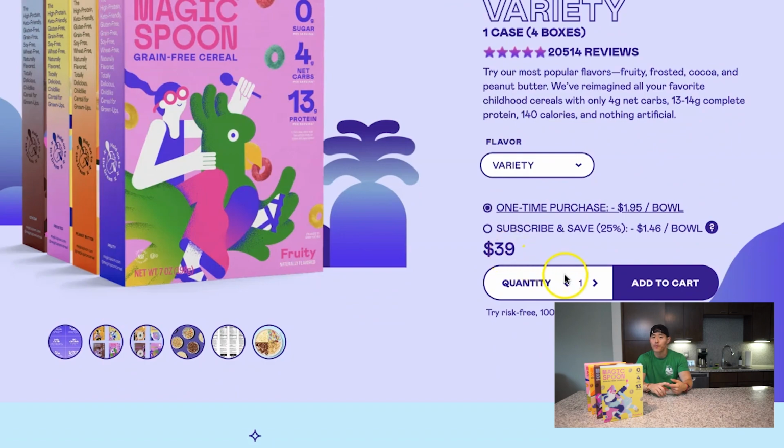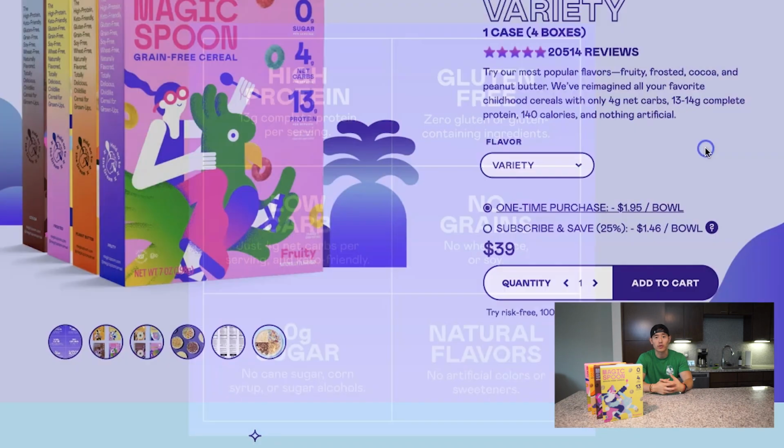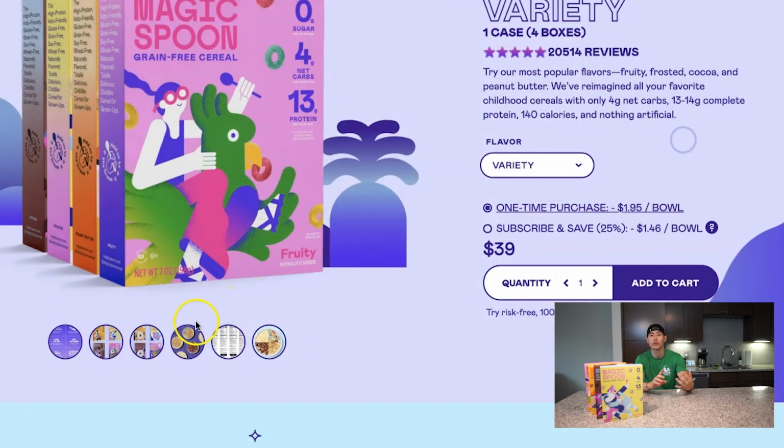And on top of that, the cereal is grain-free, gluten-free. They really try to steer away from artificial flavors or sweeteners, and focus on natural flavors to give life to their overall cereals. They have 7 different flavors, 4 of which we're going to take a look at today. We've got frosted, cocoa, peanut butter, and fruity.